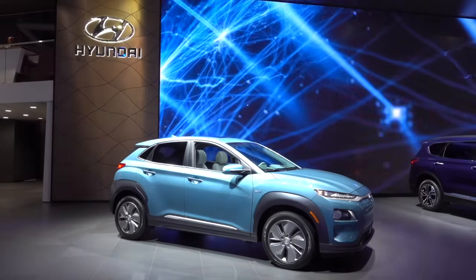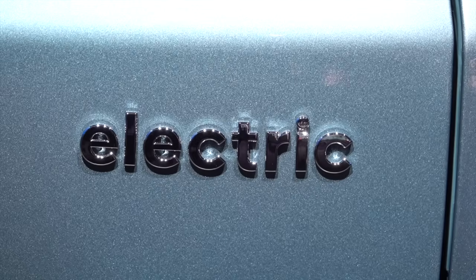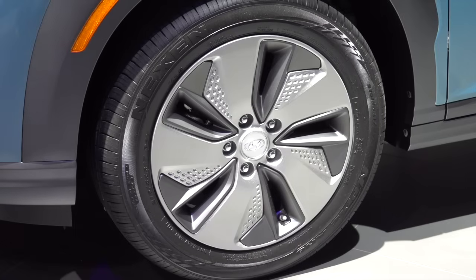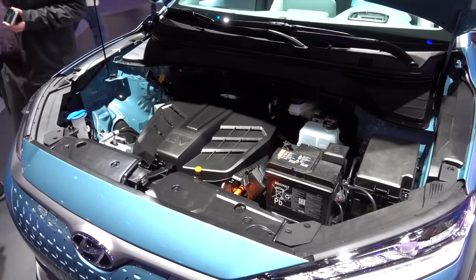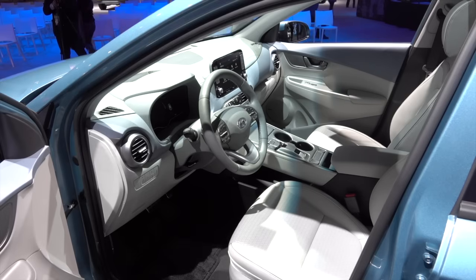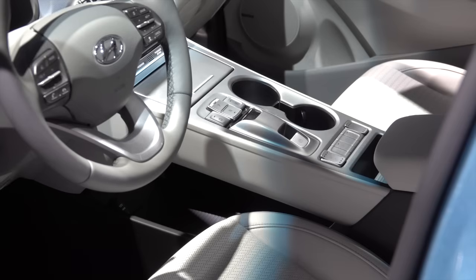Hyundai has just launched the small Kona crossover. At the New York show, it showed the fully electric version. It loses the aggressive grille of the gas-powered model and gains aero-efficient wheels. Range is estimated at 250 miles. Take that, Chevy Bolt EV. The interior has changed a bit too, especially the center console, but please, Hyundai, give us a black interior.